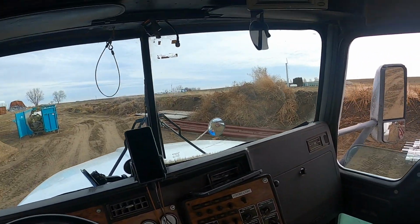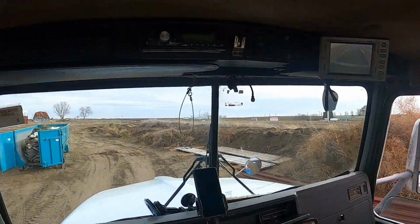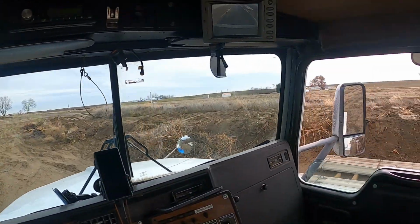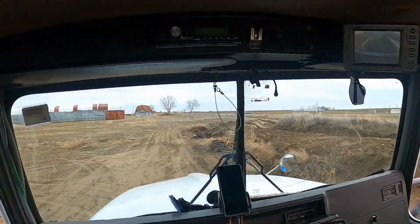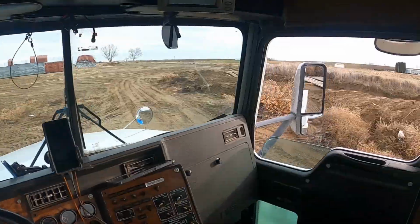Not bad, took about 20 minutes to get emptied out. Doing footings for a new building out here on a farm way out north of Pasco. So I'll get washed out real quick, and we'll go back to the yard and get another load.